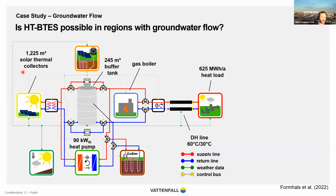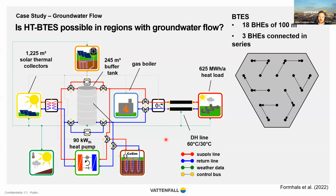Then another question, which is always quite interesting, is if borehole thermal energy storage is possible in regions with groundwater flow. And for this, we made a small study. This system has, again, some solar collectors, buffer storage, small heat pump, the borehole thermal energy storage, a gas boiler for the peak load, and a small heat load. So this is a quite small system with reasonably low district heating temperatures. And the storage in this case is rather small as well, but it works already. We have 18 borehole heat exchangers with 100-meter depth, and 3 of those are connected in series.